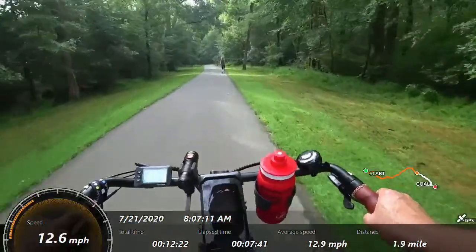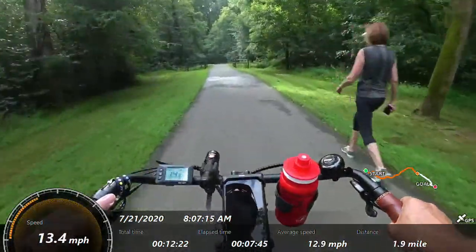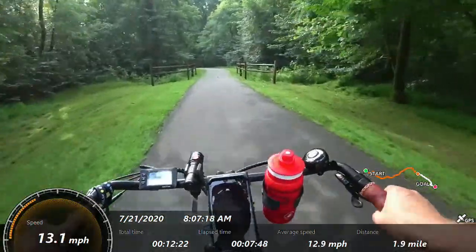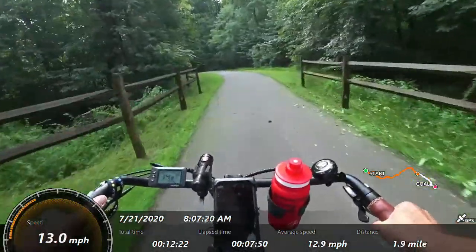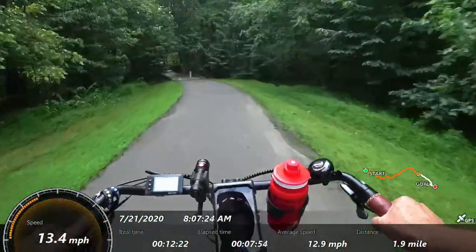As you ride, you will encounter lots of individuals and families using this trail most any day of the week and any time of the day. There really aren't any hills to climb, so plying the trail is quite easy.